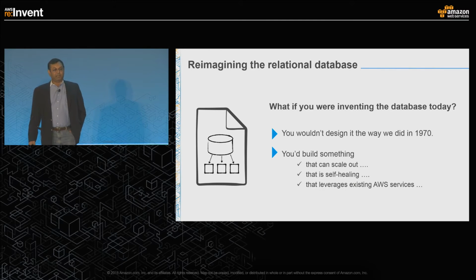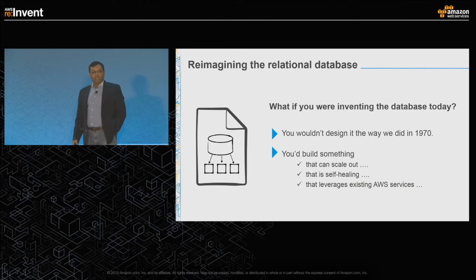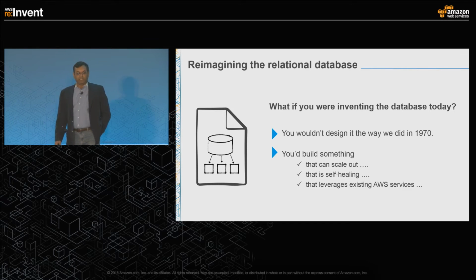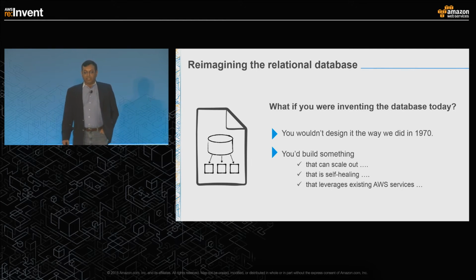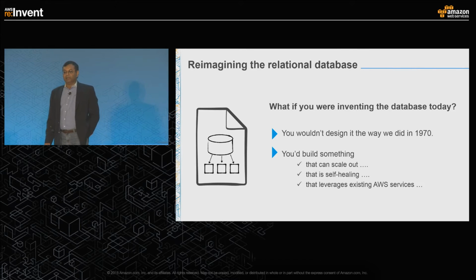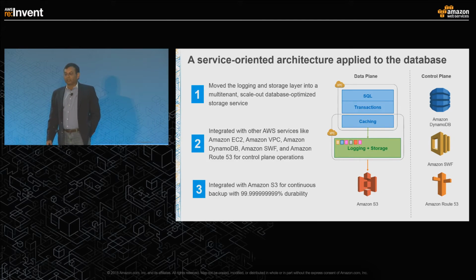We cleaned our tables and started thinking that if we have to design the database today, are we going to design the same way people did that in 1970s, for the mainframe? Probably not. And today, if you have to start from scratch, you'll build something that can scale out, that is self-healing, that leverages the cloud services that you already have, so that you don't have to reinvent the wheel every time you need a new component. And that's what we did with Aurora.